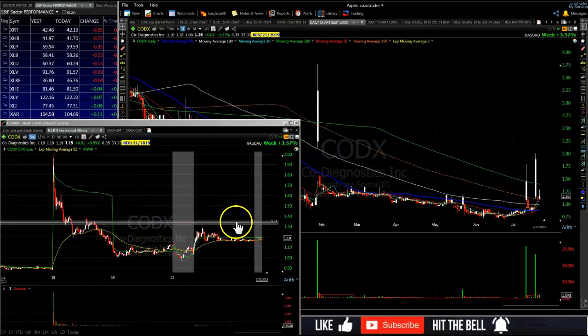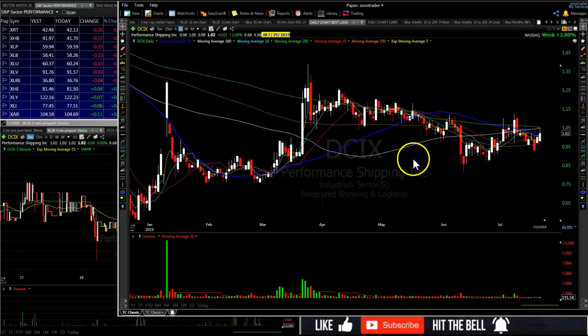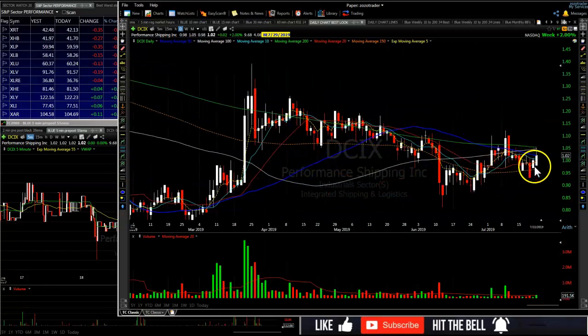CODX, we tried this one, just didn't want to get going. Probably it needs to get up over at least $1.25, and then maybe we get that $1.30 break on CODX. It did get 1.9 million shares. It's still stuck below the 200 SMA. It's kind of in this range right now, but keep it on watch. Maybe it wants to do something. Some of the shippers were perking up into the close tonight.